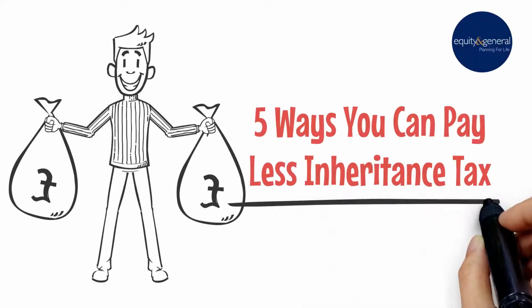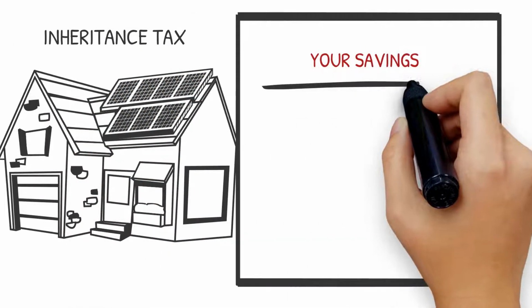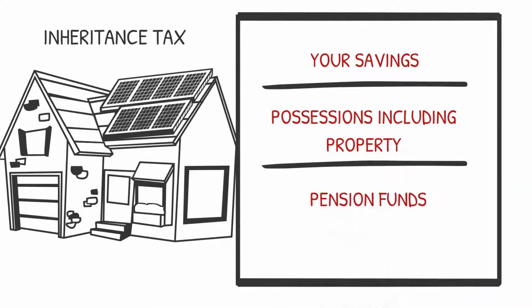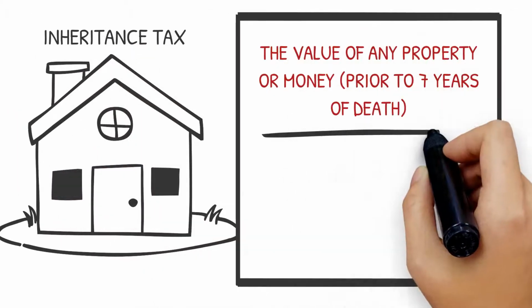The value of your estate for the purpose of inheritance tax includes your savings, possessions including property, and pension funds. Certain payments from pension funds may be subject to inheritance tax, subject to certain exemptions, as well as the value of any money or property you gave away during the 7 years prior to death.